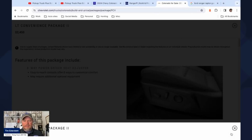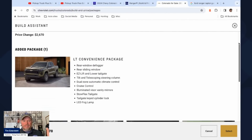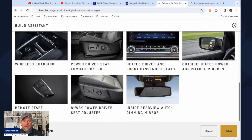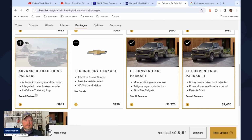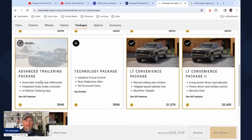And if you select that, then you have to add 7 more options. It makes you add 7 more options to get that because you have to add all this other stuff. So I added options: heated driver and passenger seats, the power lumbar, the mirror, those different options. You add all that stuff together, and then you have a total price increase, right? And if you want to add the locking rear differential plus the brake controller, that's 949. That's 5 different options. And what's sneaky is it says it's 945.